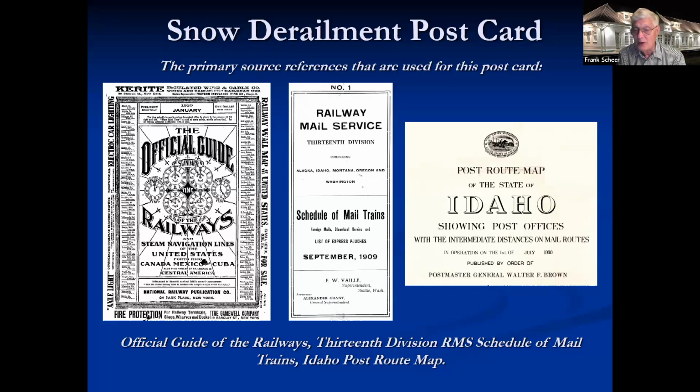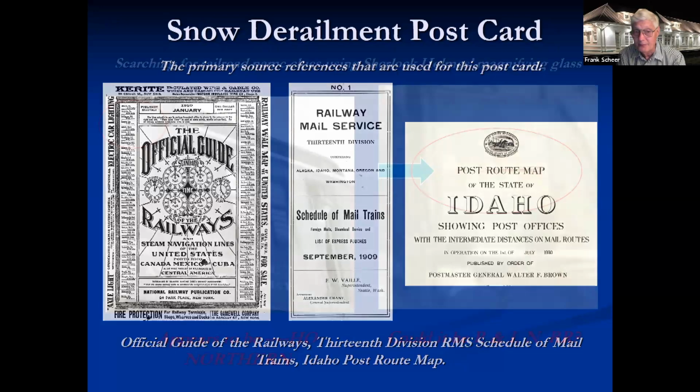And then as we got into the research, I was also able to identify that this is in Idaho. So the RMS library has a collection of post route maps. We're going to talk about these very briefly. In a lot more detail, all this is covered in that handout, so be sure to download the handout.